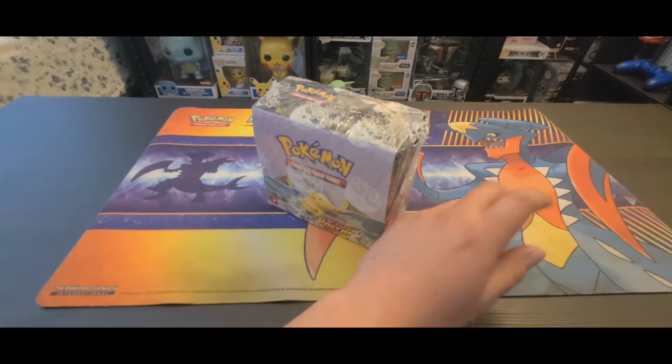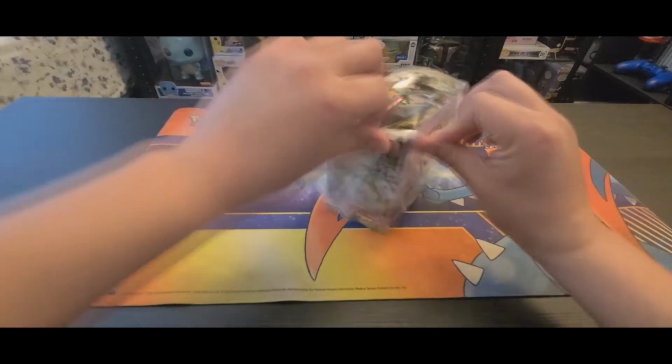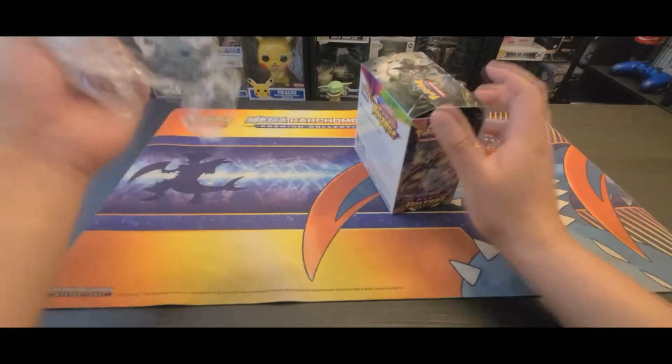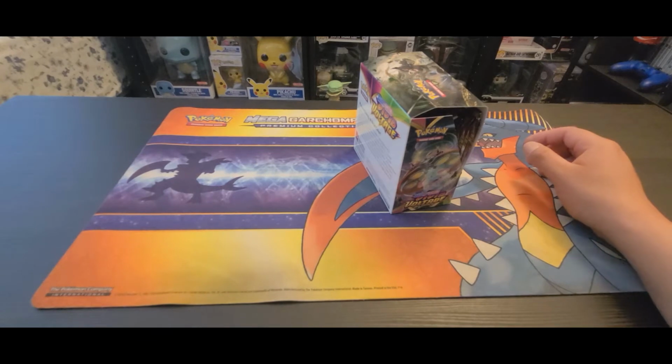Package is kind of flimsy. That's alright. So I have made a previous Vivid Voltage video, but it contains the Elite Box and promos. But this is my first booster box that I'm opening.